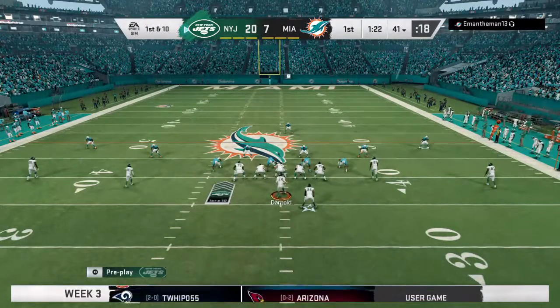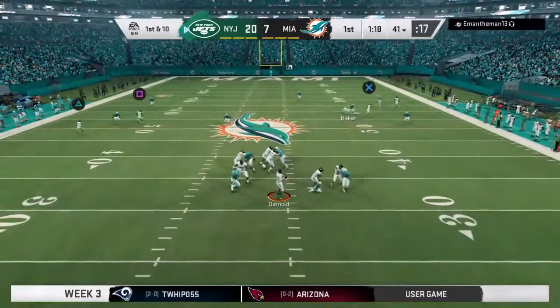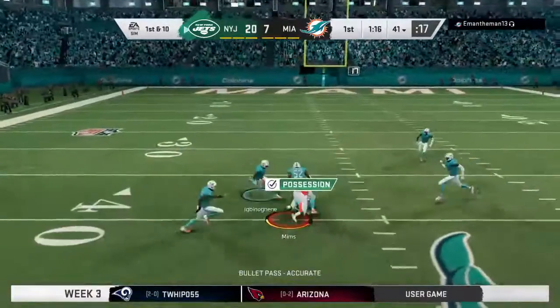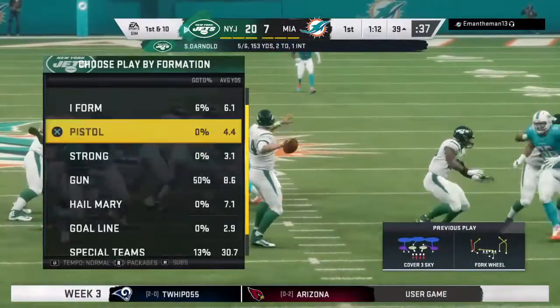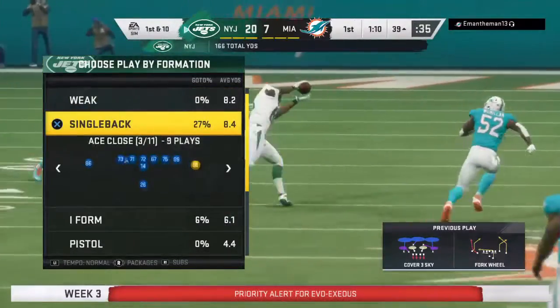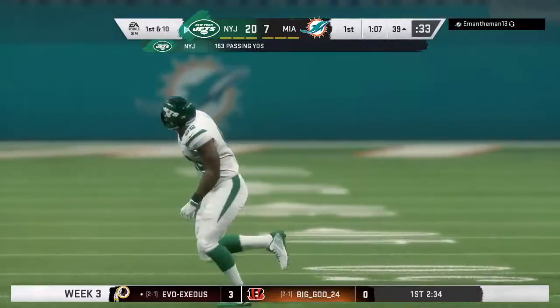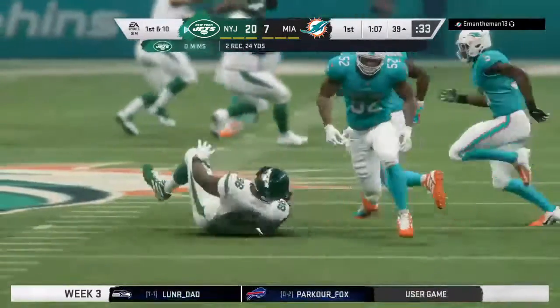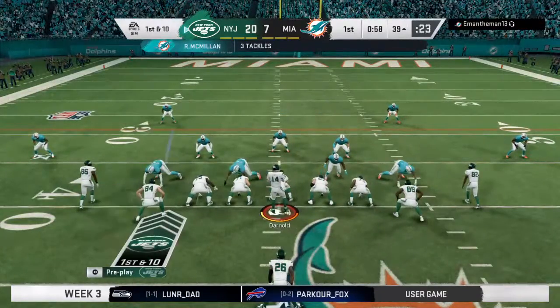Check 31. Darnold from the gun. Got a man over the middle, and it's complete. An excellent pickup of 20 yards. Not only have they completed a couple on this drive, but they peeled off some pretty good chunks of yardage, too. Absolutely great start. 2 nice plays in the pass game. Now can they continue to feed off that?